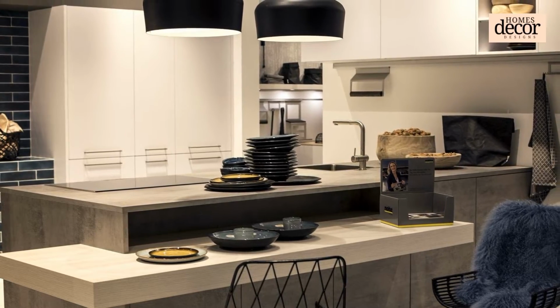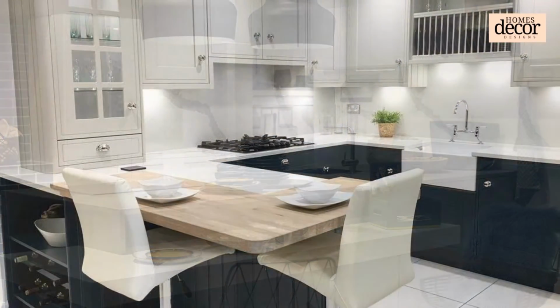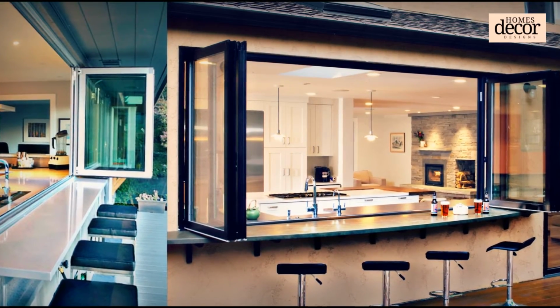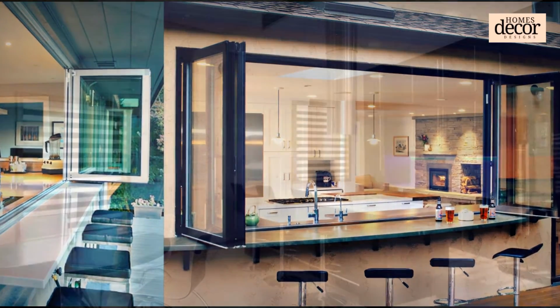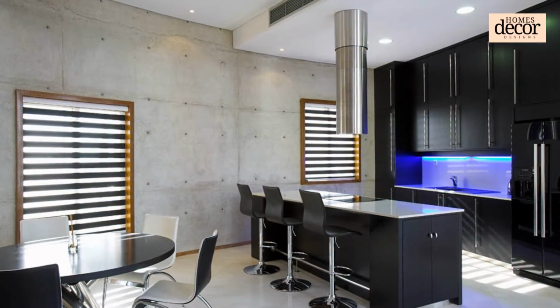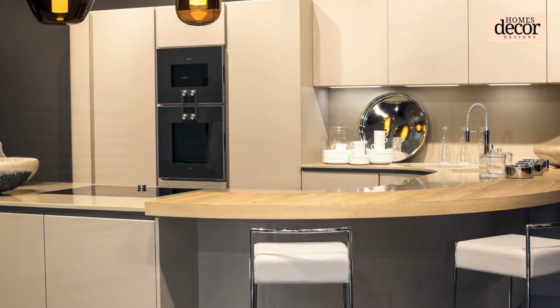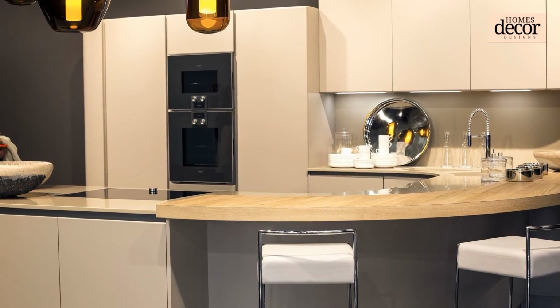9. Fold-down bar with integrated speakers. A fold-down bar with integrated speakers is a great way to add a touch of fun and entertainment to your kitchen. When you are not using the bar, you can simply fold it down against the wall. The integrated speakers allow you to listen to music or podcasts while you are cooking or entertaining guests.